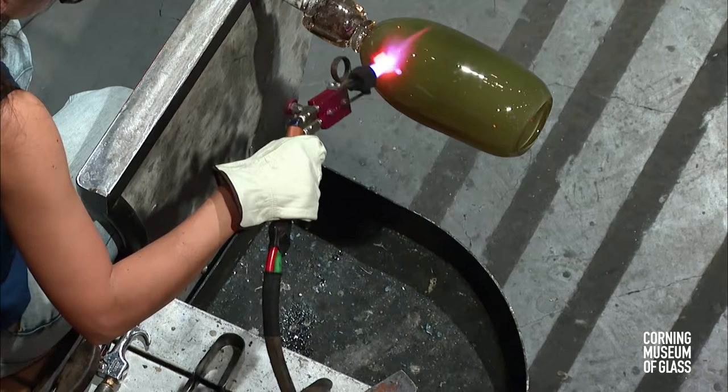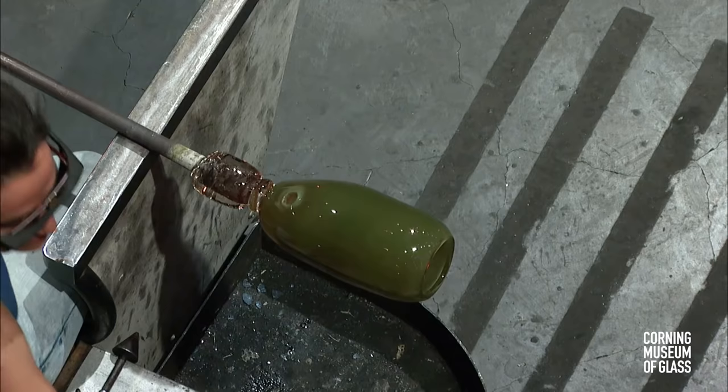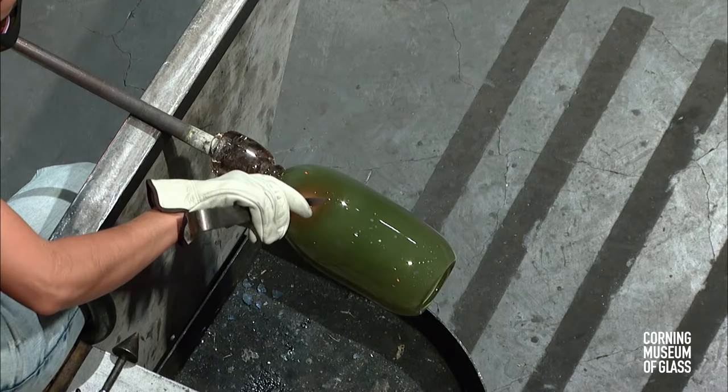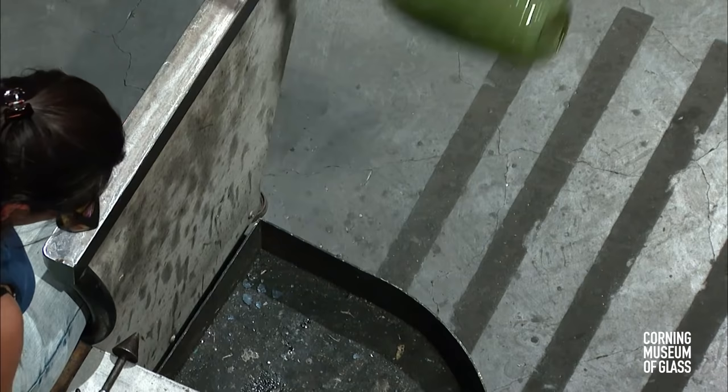So she's using a little torch here to heat up the shoulders of our rabbit. This torch has oxygen and natural gas, giving it this really intense heat. It burns between 3,000 and 4,000 degrees. But she used that torch, she used a tungsten pick to kind of create a hole, a little bit of air pressure relief once we attach the sleeves. And then she's going back in with her tweezers and kind of boring it out, making sure it's the right diameter.